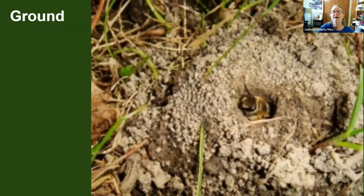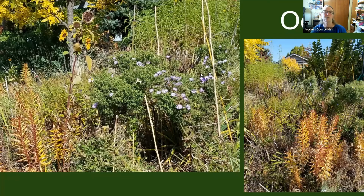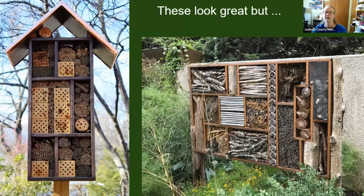All right. Most of our bees nest in the ground. Bumblebees certainly do. And so you need to leave some open space in your garden. Here's what my garden kind of used to look like in June. I'm changing it up a little bit now. There's a bunch of non-natives in there that I'm kind of removing. And then this is what it looks like in October. You can see it looks kind of rangy and wild. And I leave that all up over the winter because the bees are using those stems. So I don't do garden cleanup until March, and we'll talk about that in a minute.